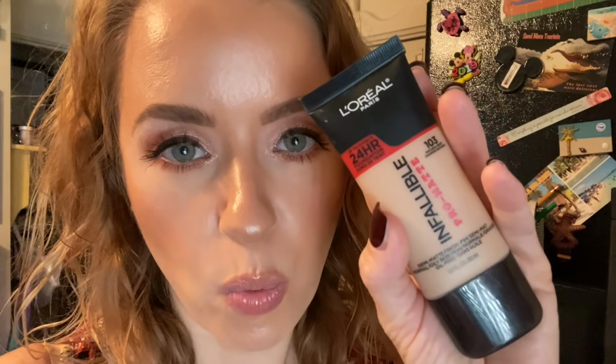I don't feel like my texture, my pores are emphasized. I think everything is wearing really nicely on my skin. I don't think I showed you guys this, but this is a foundation that I am wearing right now. This is the L'Oreal Pro Matte Infallible in shade 103. I've worn this foundation for years.